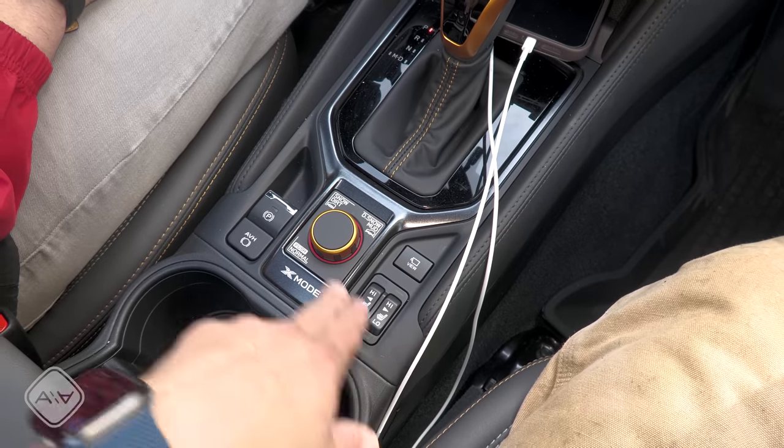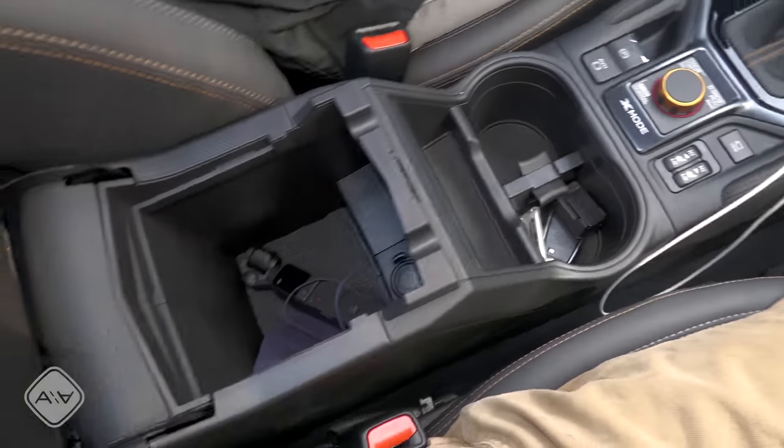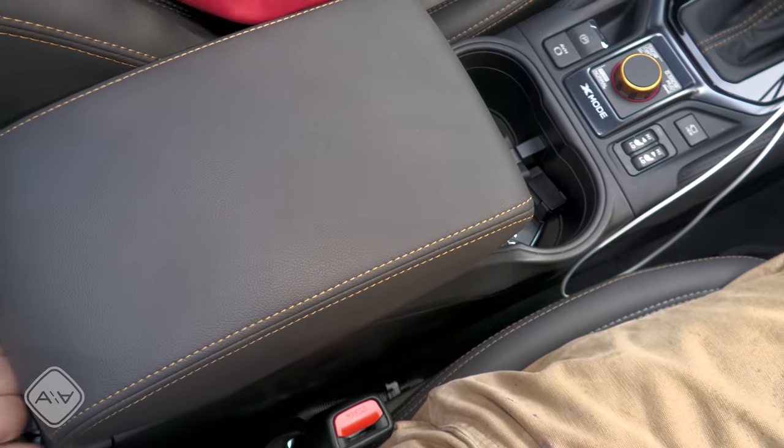Over here we have the heated seat controls, auto brake hold, and then a pretty decently sized storage compartment right there, just under the armrest.